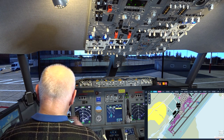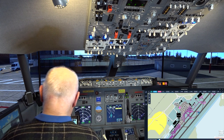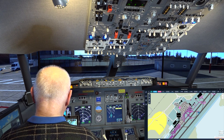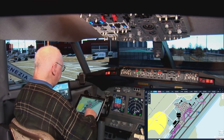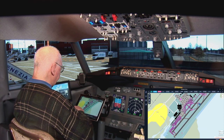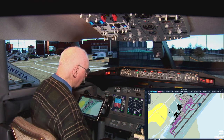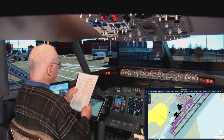Now when we push back, as you can see on the Navigraph charts here, we'll need to have our tail go to the right and our nose to the left in order to be able to taxi down to the threshold of runway 04 left. Okay, well, before we do that, we better do our check, hadn't we?